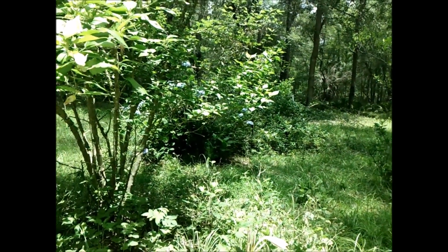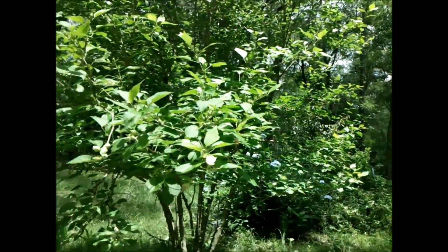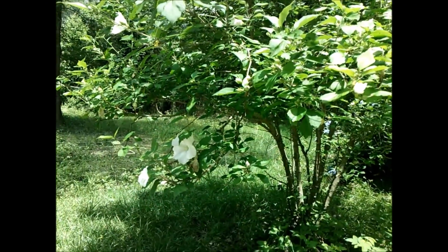Somebody had a beautiful piece of land right here. It's really sad all this work was for nothing. I appreciate your trees.